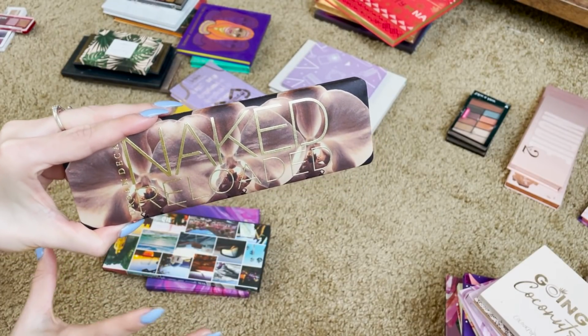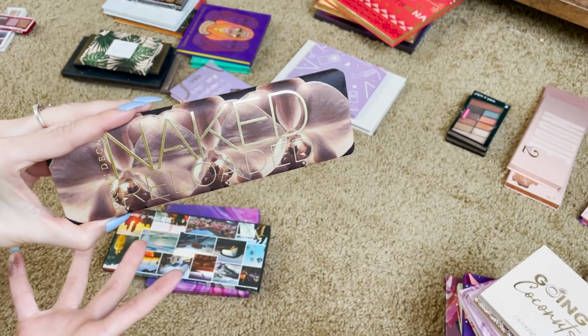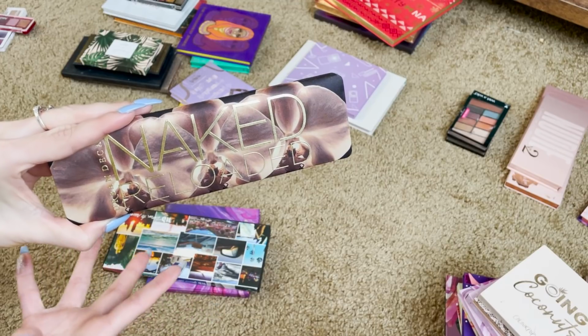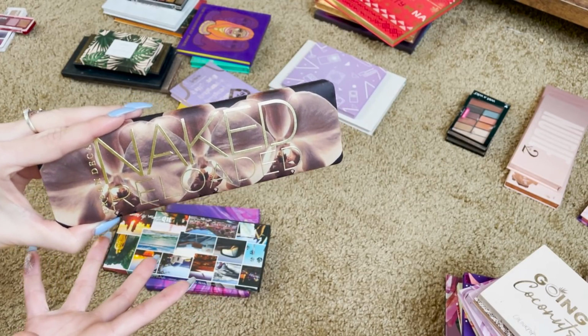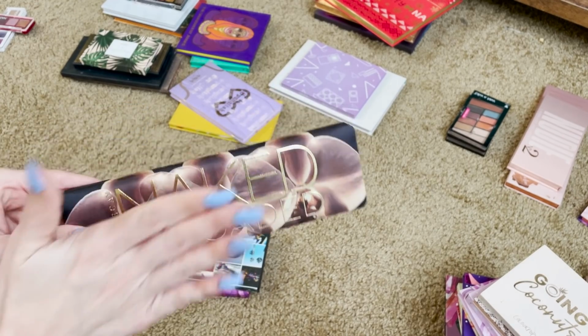I think a lot of these more expensive palettes, I tend to wanna hold on to just because they were expensive and I spent money on them. But if I'm not using them, what's the point? It doesn't matter. I should just give them to somebody who's going to use them. So I'm going to pass that on.